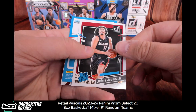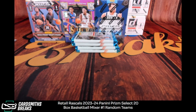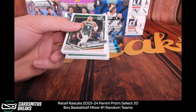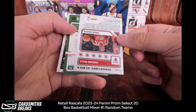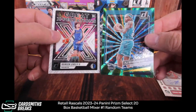Vet. Hi, my rookie. Maxwell Lewis, rookie green. Trey Young, Magicians. Hey, Hubba. Oh, we got an autograph. A Craig Hodges signature series for the Bulls. Digital Donnie. Craig Hodges auto. PJ Washington and a lively insert.